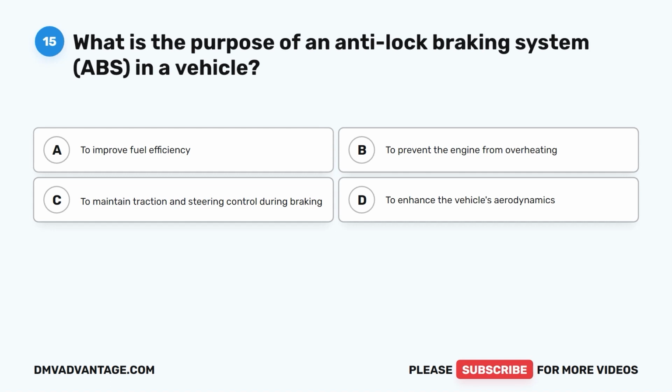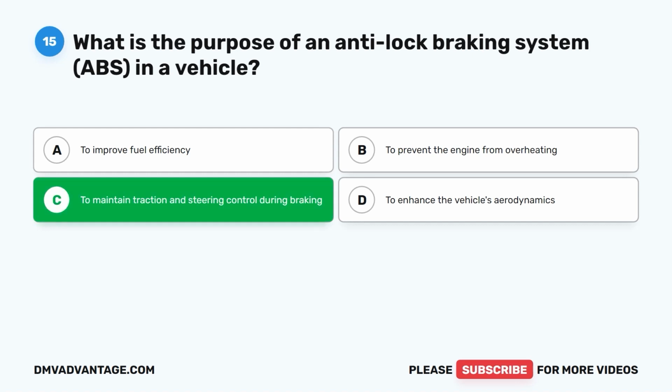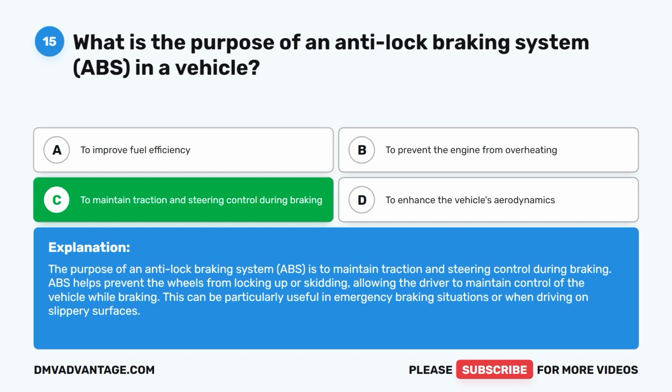D. To enhance the vehicle's aerodynamics. The correct answer is C. To maintain traction and steering control during braking. The purpose of an anti-lock braking system, ABS, is to maintain traction and steering control during braking.